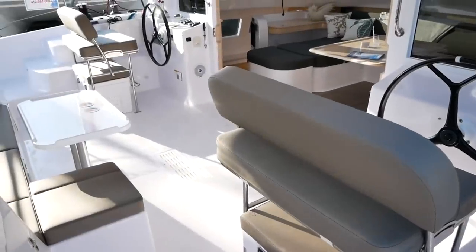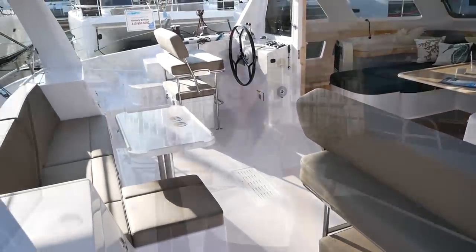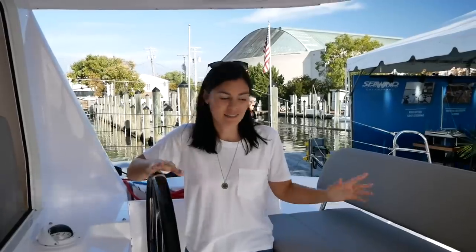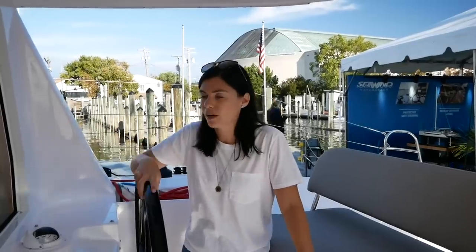So as we start the tour of the 1260, let's see what Teresa had to say about the helm position. Here we are at the helm position of the Seawind 1260. I'm not going to jump up because it's still a little bit damp from overnight. However, one thing that I really like about this boat is the helming positions. There's actually two. This is a twin-helmed catamaran. And one thing that I love is how protected they are, and yet they're not encroaching on the cockpit, but they're part of the cockpit.